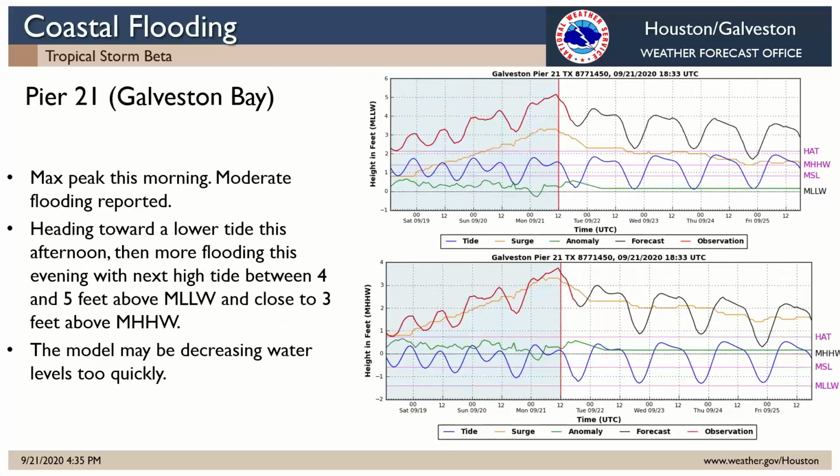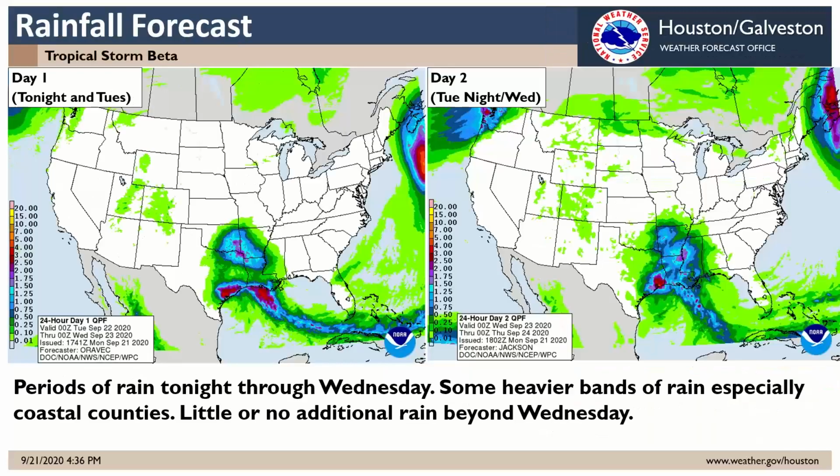And then finally, Pier 21, again, very similar to some of the other curves we've shown. But the real concern here is it's not just coastal flooding, it's heavy rain on top of coastal flooding for our coastal communities. And we're going to have these periods of moderate to occasionally heavy rain, especially along the coast and perhaps a tier of counties inland from the coast. And you can see it broken down here by 24-hour periods, tonight and Tuesday.